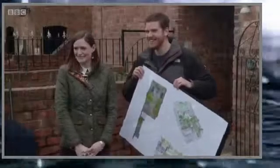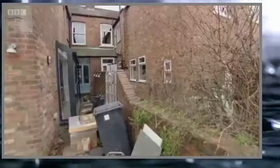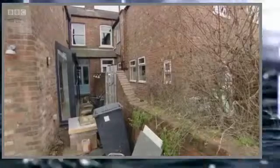The Rich brothers have emerged triumphant. And if that's not enough, they now get to boss Charlie around when all three of them build the garden.